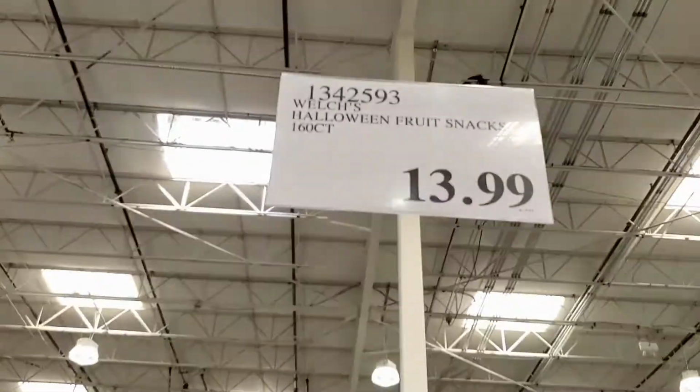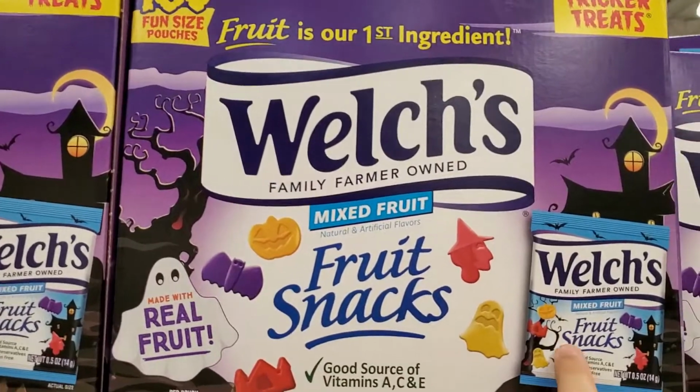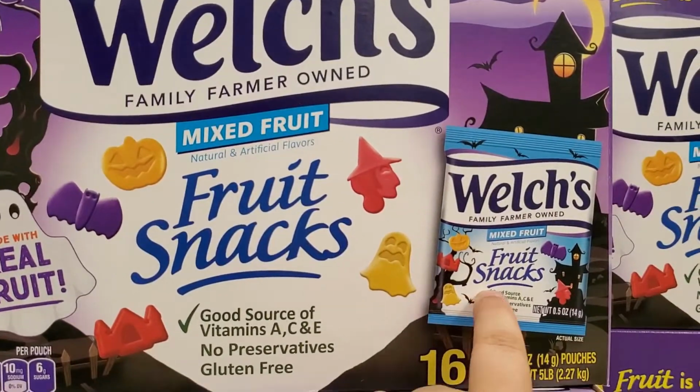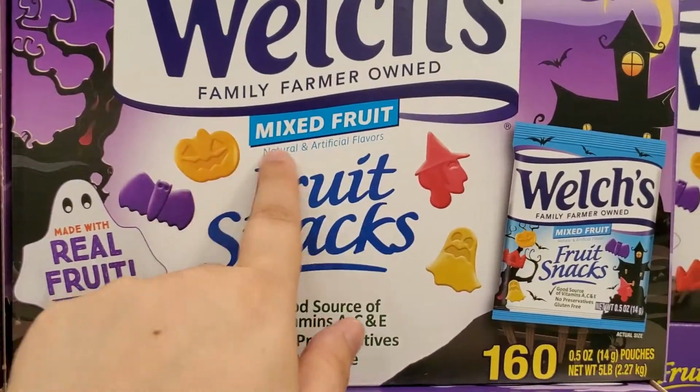Look at $13.99 for the kids to go to school. You wanna send them with a little fruit snack, like a treat with these shapes. It's so cute.